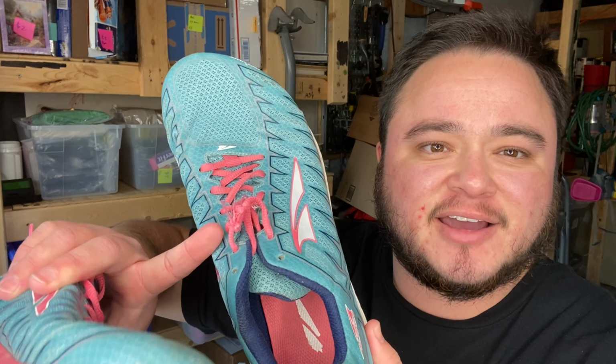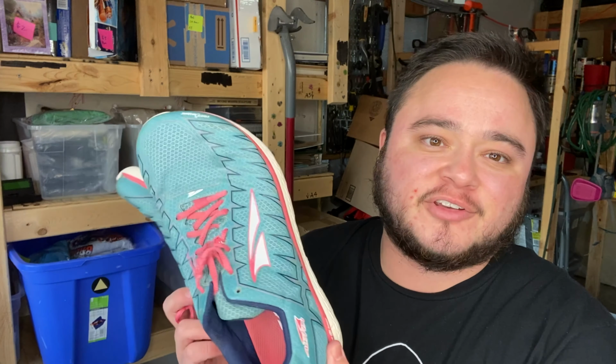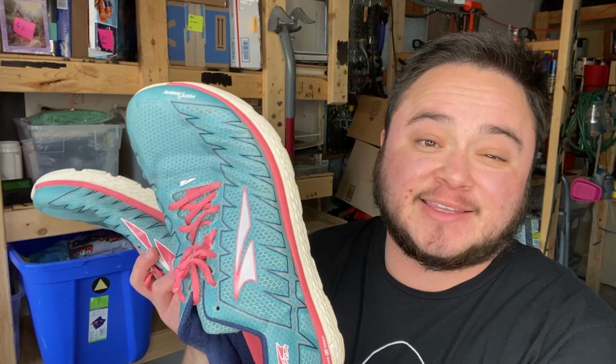The only issue with this shoe is someone has cut the laces at the end. And so I'll either have to get some new laces for it or just say that on the listing, that someone cut the laces.